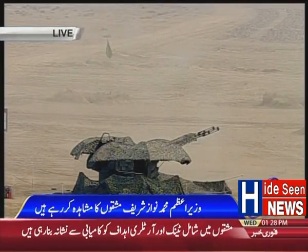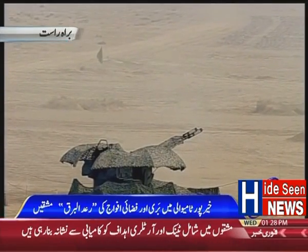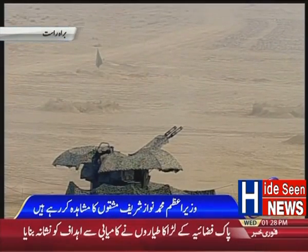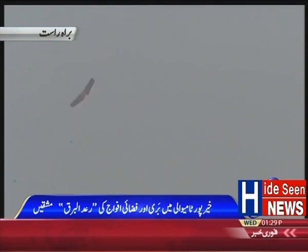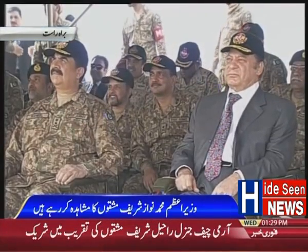Guns following the target. A successful engagement. A target 17 times smaller than actual engaged.